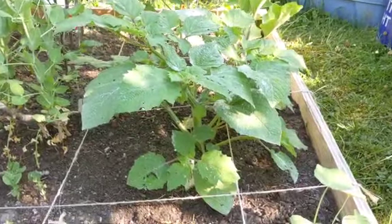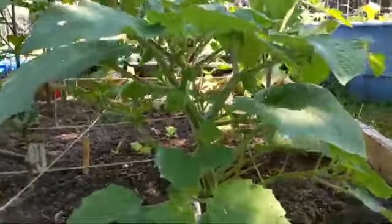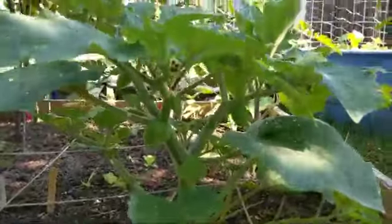The ground cherry is looking absolutely amazing. And you can see all the little itty bitty ground cherries under there, and the tiny little flowers are so pretty and beautiful.